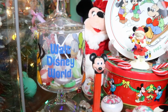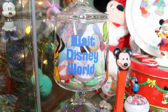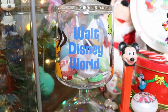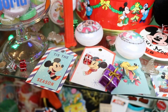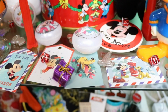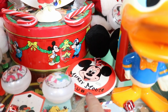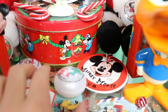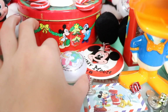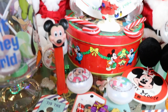A lot of you guys sent these items to me, so thank you so much. Our first item here is this little Disney candy jar, and I just put the little fake peppermints in it just to keep the holiday theme. Below that we have these old Disney gift card tags. And then we just have some other fun older items like this Donald and this little Mickey Mouse Club button. We also have these fun little candy cases that look like little ornaments, and they have the Fab Five with different holiday items around them, so those are all scattered throughout.